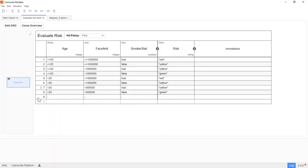I've already prepared this DMN table for the purpose of this demo, and I've chosen the hit policy as first. That shows that as soon as I get the first match in this DMN table as the criteria, it will return the results. So for the evaluation of risk, I have age, face amount, and smoker state as my input criteria, and then risk is my output from this DMN calculation.